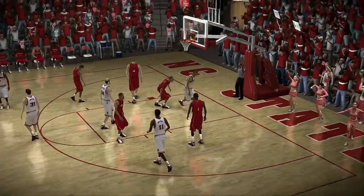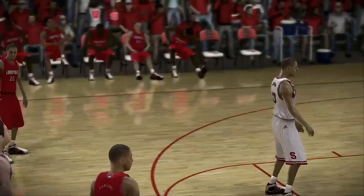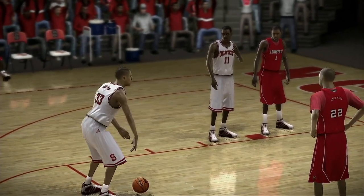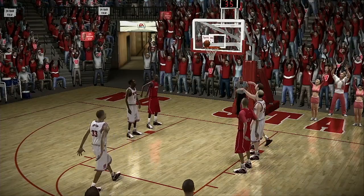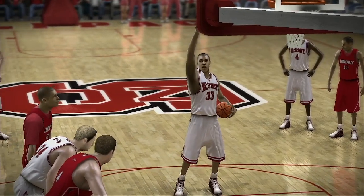Nice drop step. I tell you, he does a great job with his footwork to create the drop step. Hey, Brad, you want to get to the line early and often. You end up getting your opponents into foul trouble, and it's also an opportunity to get some points.